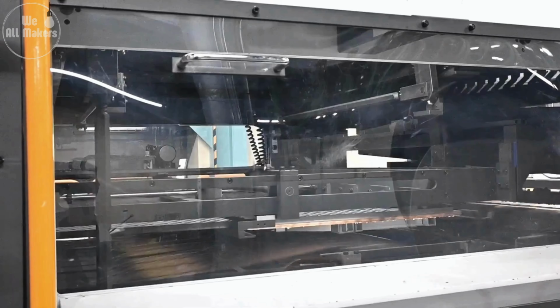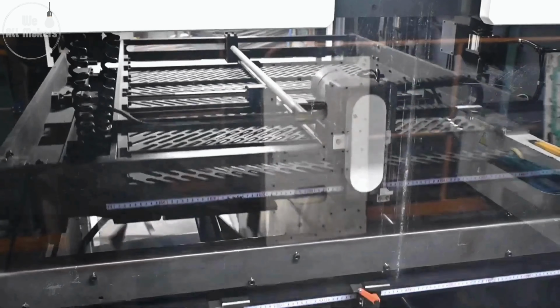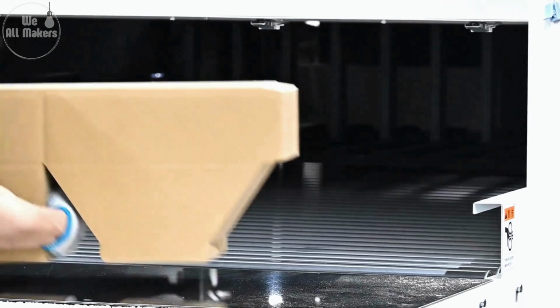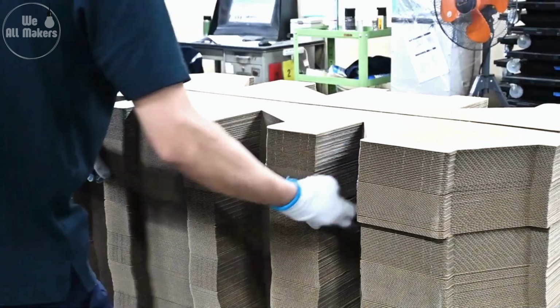An interesting aspect of the cutting section is the use of advanced die cutting technology. In this process, large metal dies are used to cut the cardboard into precise shapes and sizes. These dies can be custom-made for different box designs, allowing for intricate cuts and folds with high precision.